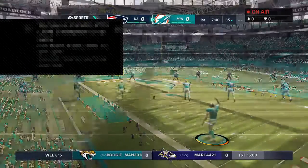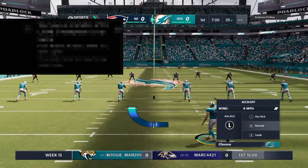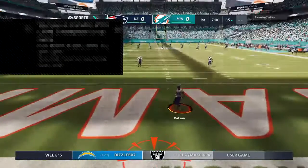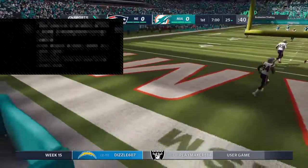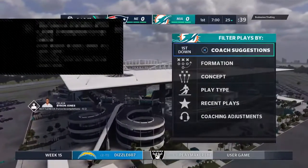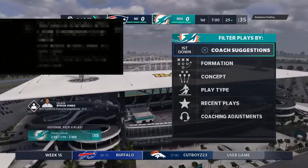South Florida Garners were introduced to this home crowd. They're fired up as well as they get set to match up with the New England. Final 3 weeks of the season, still plenty to play for here as we're underway in Week 15. And they will not get a chance to return this one as it's through the end zone for a touchback.